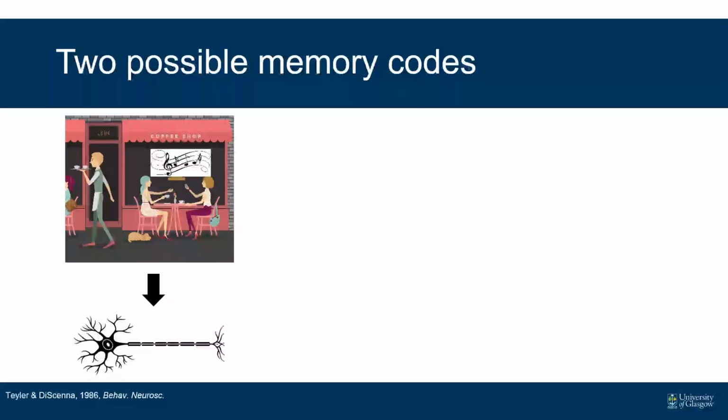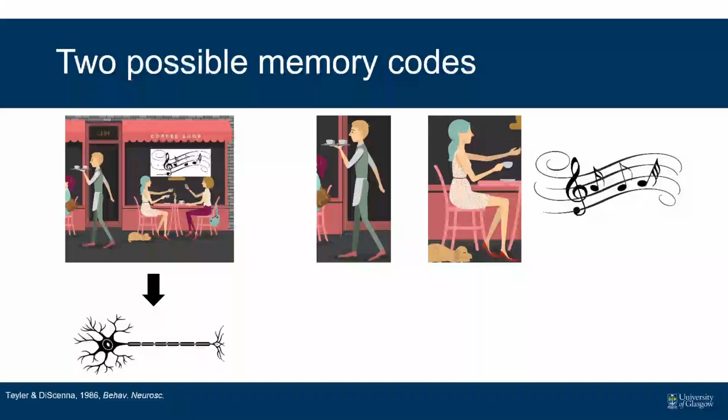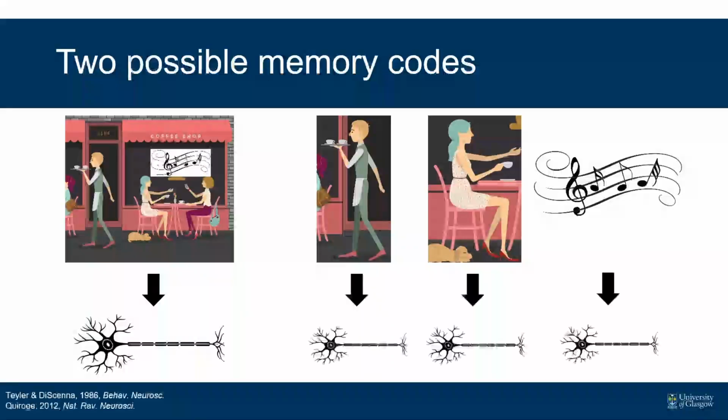Alternatively, in 2012, Rodrigo Quiroga suggested that concept neurons are tuning every single one of these elements. In this case, this episode would be coded by the concurrent activity of these specific concept neurons. So the waiter would be represented by a concept neuron, your best friend, and the music playing in the background. So in the end, we have just a bunch of neurons coding for that episode, but the coding mechanism is vastly different.